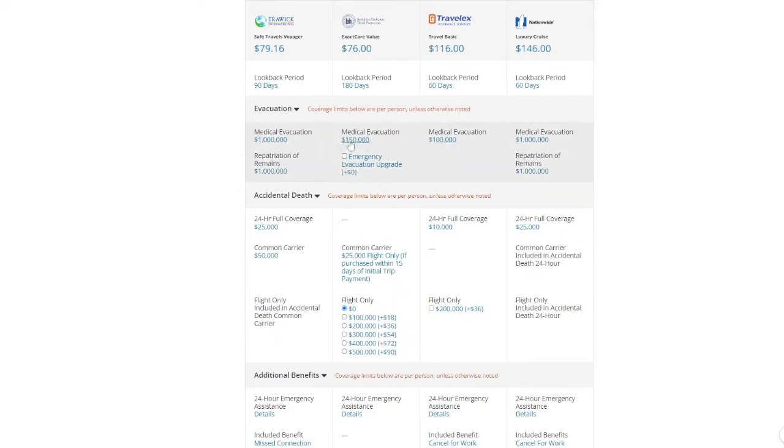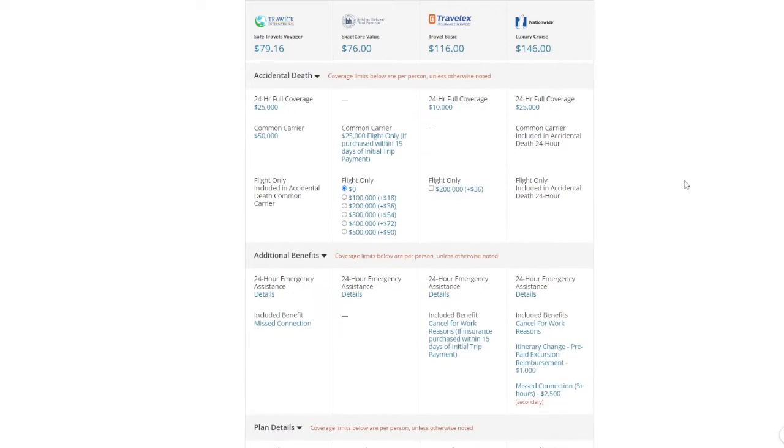100,000 would not be enough for that. 150,000, also not. They do have an emergency evacuation upgrade for free, so I would look into how much extra coverage that gives you, but $1 million medical evacuation coverage, that's great for sure. And repatriation of remains is if you pass away while abroad, and so this would be enough to cover to fly you back home.